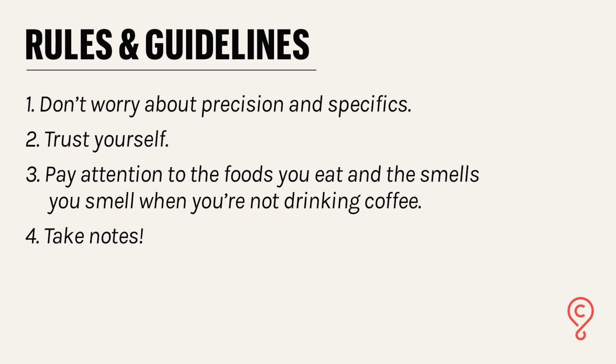The fourth rule is to take notes. You're learning a new language, more or less. Think of it as like practicing your vocabulary. The more you write down, the more you're gonna remember, and then you can come back to it later and kind of compare your experiences across the board.